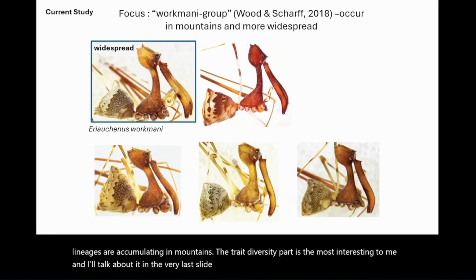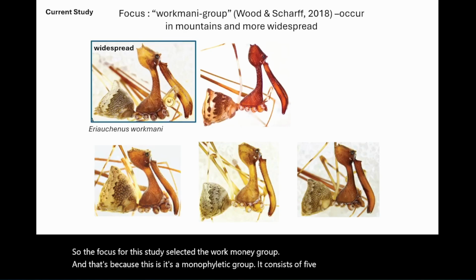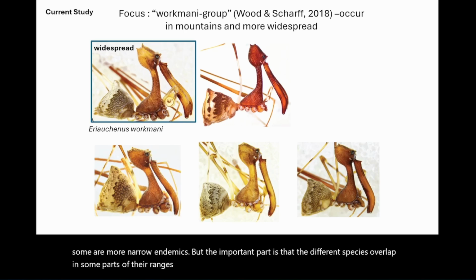So the focus for this study, I selected the workmani group, because it's a monophyletic group. It consists of 5 species. They're up in the mountains, and they have a variation in their distribution ranges. Some are widespread, some are more narrow endemics. But the important part is that the different species overlap in some parts of their ranges, and they're allopatric in others, allowing us to compare how traits are changing in allopatry versus sympatry.